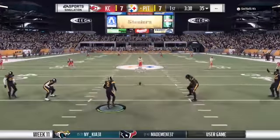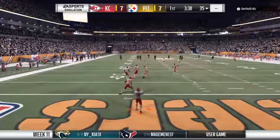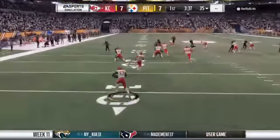So we're right back where we started, all even as the kick's away. This fielded a few yards into the end zone.